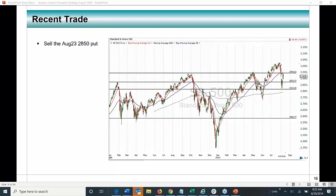So you have to be prepared for these moves. So we sold the August 23rd, that's 2 weeks out, 28.50 put. So we're down in this range down here. Here's 28.50. All right, so I want to be at least below 28.72. Then we bought the 28.40 put for protection, so that creates a spread. 28.50, 28.40, bull put spread. So it looks like this, SPX, AUG 23, that's when it expires, 28.50, 28.40, bull put spread.